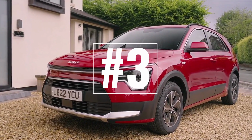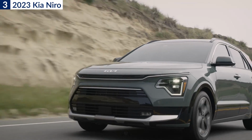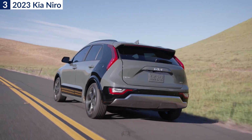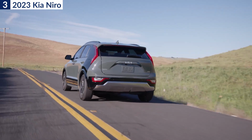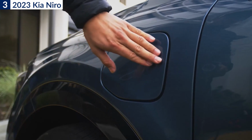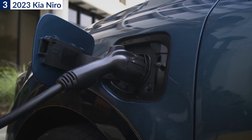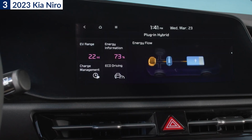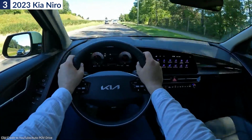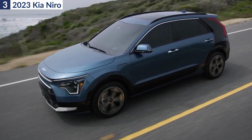Number 3. 2023 Kia Niro Plug-in Hybrid. With a bold new look, the 2023 Kia Niro is set to add a dose of cool to its eco-friendly image. The base hybrid model comes with a 139 horsepower 4-cylinder, while the perkier plug-in hybrid features the same 1.6-liter 4-cylinder engine paired up with an 83 horsepower electric motor. Total system output is rated at 180 horsepower and 195 pound-foot of torque, and it's sent to the front wheels.